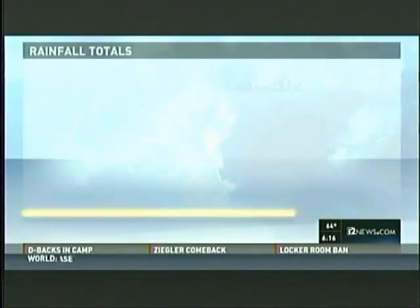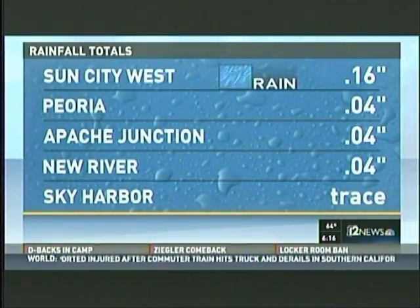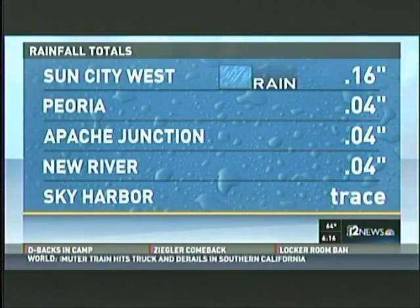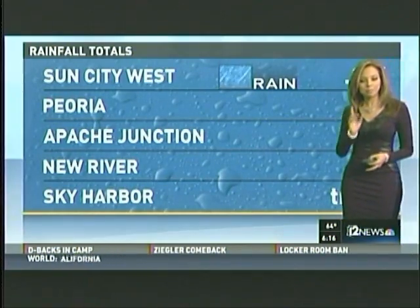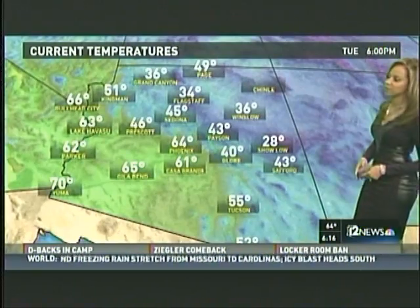And Holbrook picked up 1.5, and even a little bit of measurable rainfall here in the valley. Sun City West had the most, a little bit over 1/10 of an inch there. Peoria at 4/100ths, and pretty much if you got rain today, you got about 4/100ths of an inch, or even less than that, just a trace so far out at Phoenix Sky Harbor.